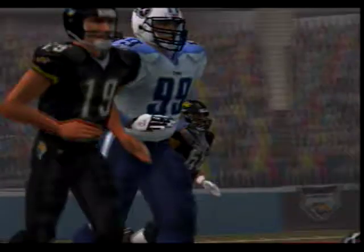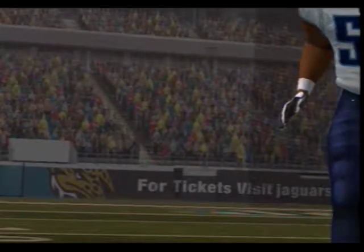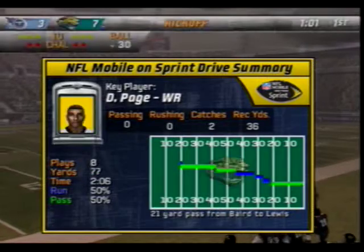Football is all about trusting your teammates to make good decisions out there in the heat of the battle. When you can do that, everybody starts firing on all cylinders, and you can come up with drives like the one we just saw.